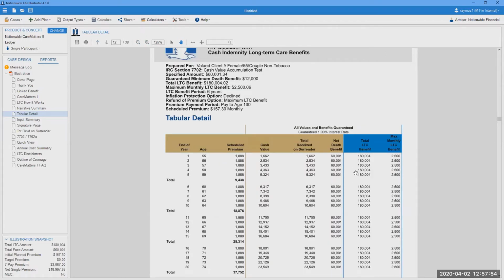And you can choose. Do you want $2,500 a month for just 2 years? That would be the least expensive option. Or we can pay out $2,500 a month up to 7 years. That's the largest bucket we sell. That one's more expensive. Okay.